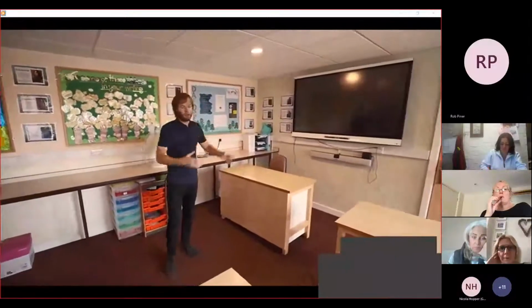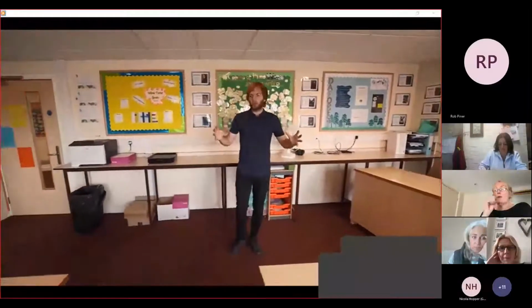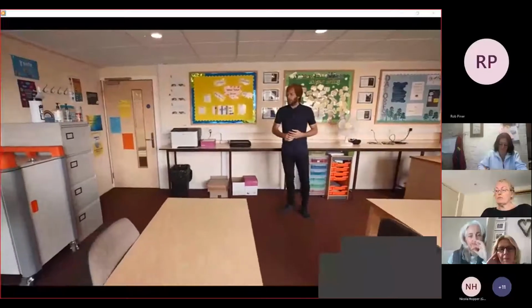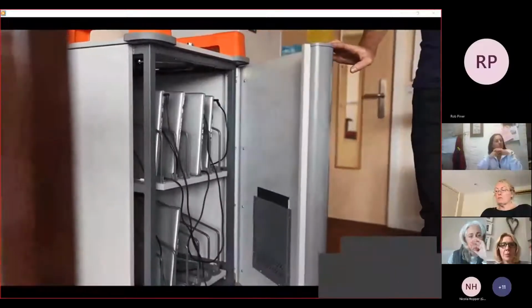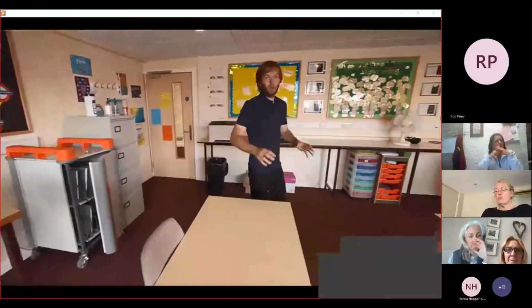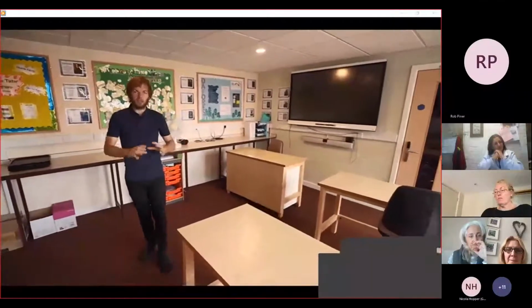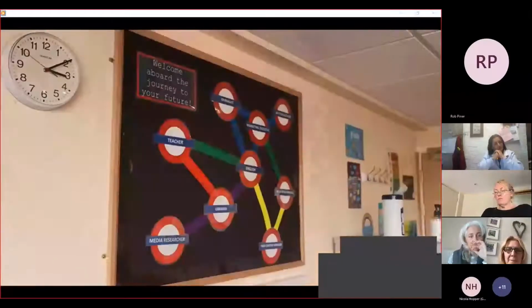We've got the interactive whiteboard, which is the same, because we're trying to create that consistent environment across the school, because we feel that that's in the best interest of our students and is going to help them feel comfortable wherever they move to in the school. Another point to mention is in every classroom we've got laptops available for the students, because some of our students find recording their work on a laptop much more effective than recording their work by handwriting. We'll always support students to develop their handwriting, but there's no pressure on them to write if they find that difficult.